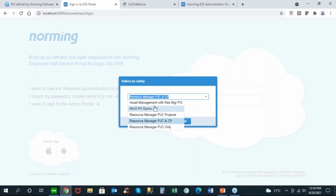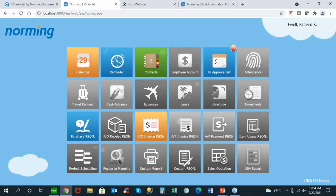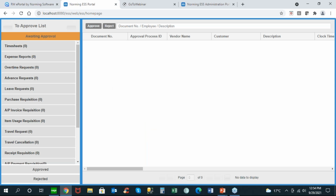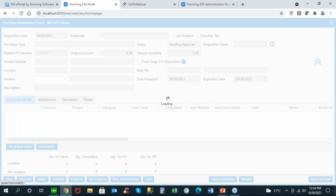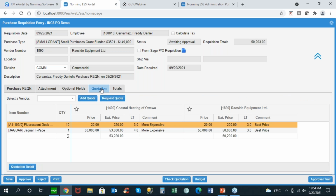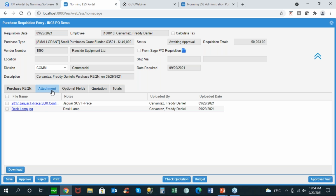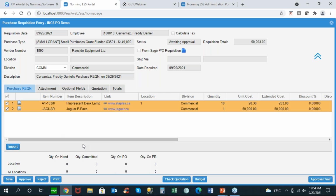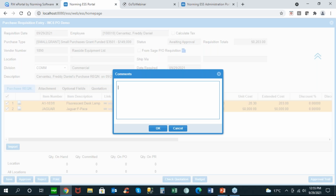And I want to log into this company database. And I've got multiple documents to approve, but the purchase requisition we're interested in is PR42, the one we just did right now. And again, I can see quotation details. I can see the optional field information as to how they obtained the cost estimate, the attachments, and the purchase requisition details, how I'm doing against budget. I'm going to go ahead and approve this. Say OK.